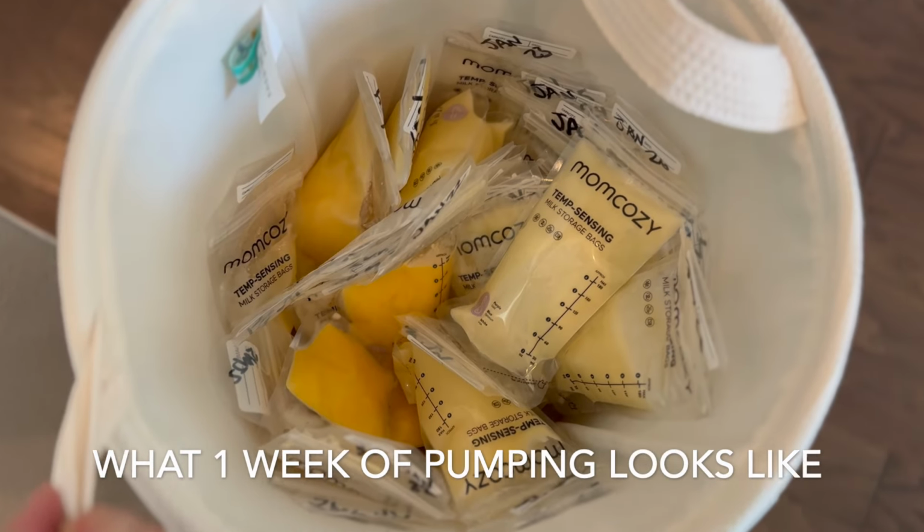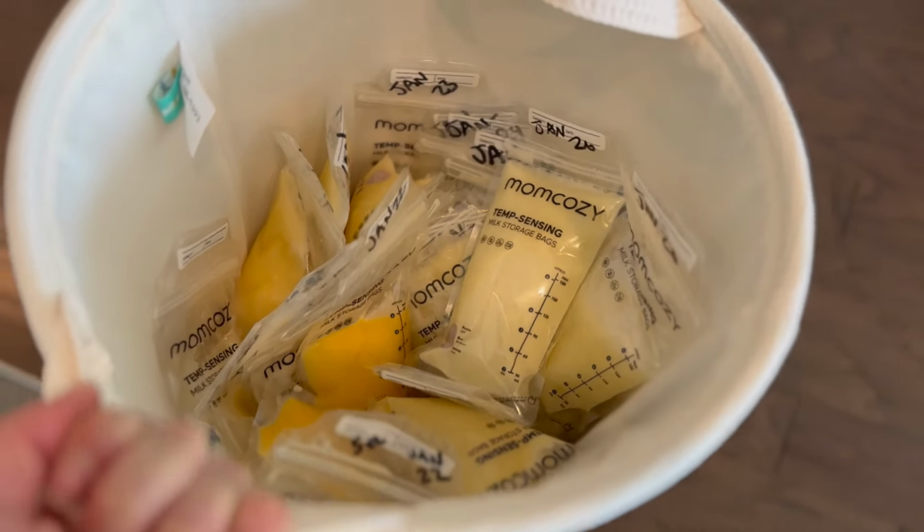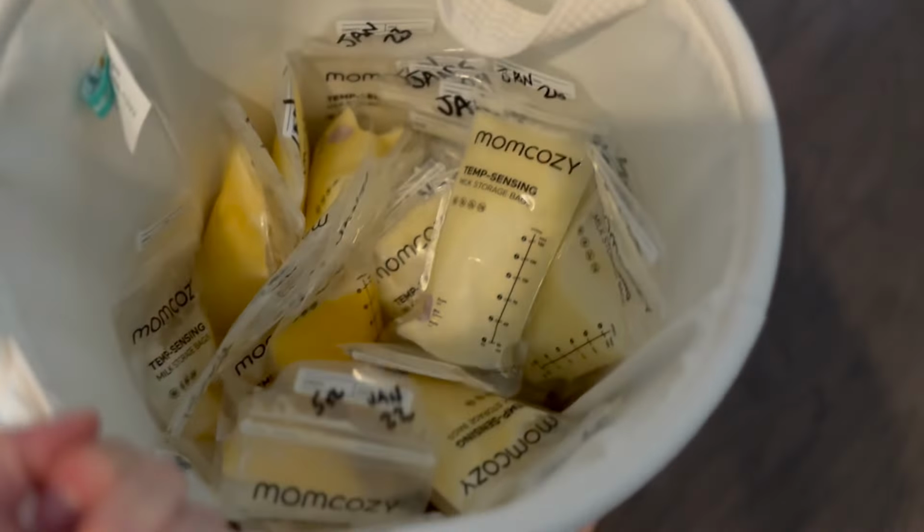This is 1 week of pumping. I think I got about 30 bags in here. I'm so proud. I'm just about to go walk it downstairs, put it in my big deep freeze, because my little freezer is not cutting it.